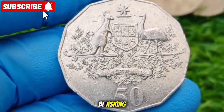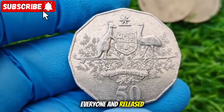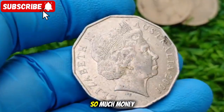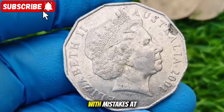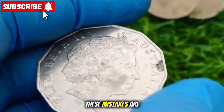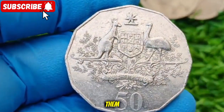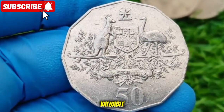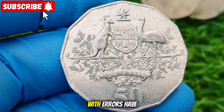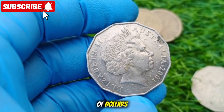Now, you might be asking, if these coins were made for everyone and released into circulation, why are some of them worth so much money? The answer is simple, errors. Some of these coins were made with mistakes at the mint. These mistakes are called minting errors, and collectors love them. When a coin has a rare or interesting error, it becomes very valuable. Some of these 50-cent coins with errors have sold for hundreds or even thousands of dollars.